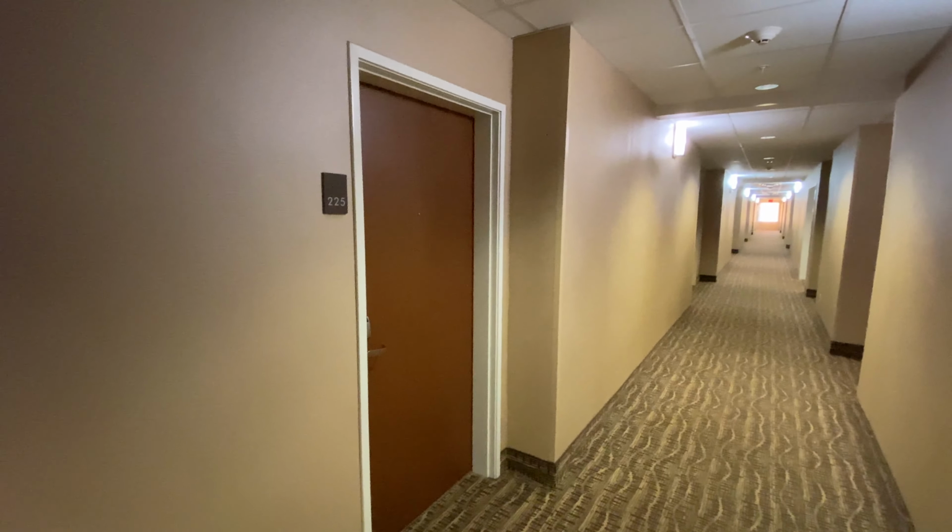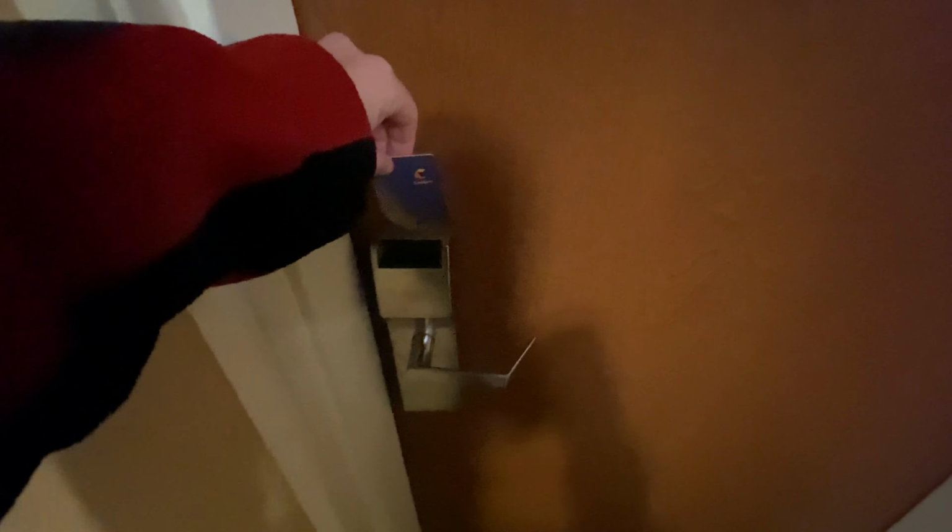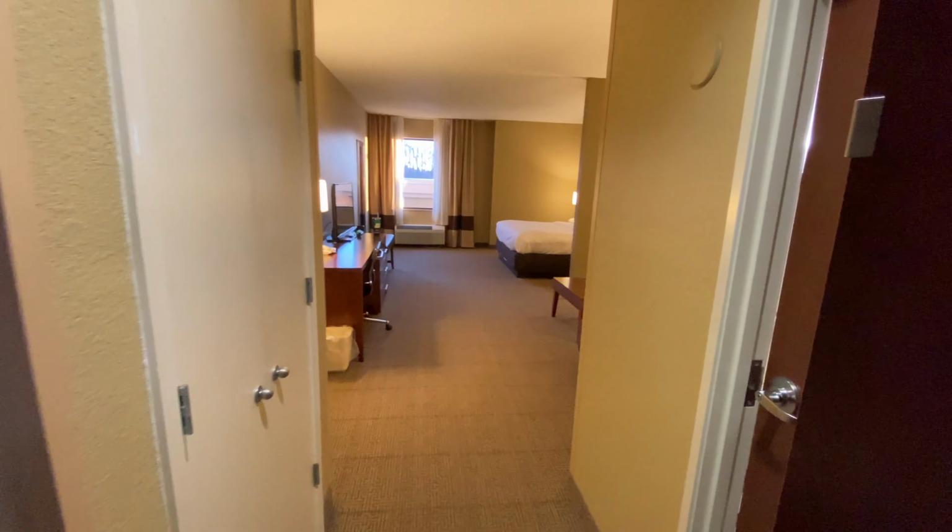All right, we are at the Comfort Inn in Lynchburg, Virginia, and this is going to be a tour of room 225, which is a king suite. You have the magnetic style lock. And as you open the door, you are greeted with this really huge room.